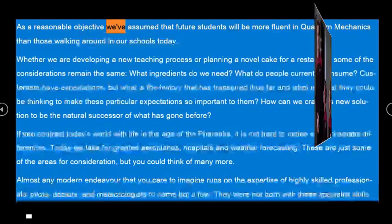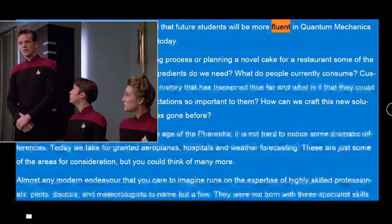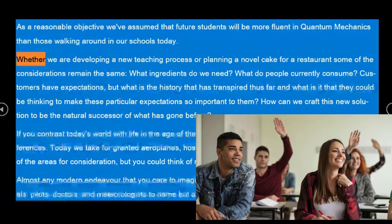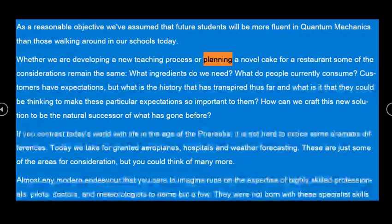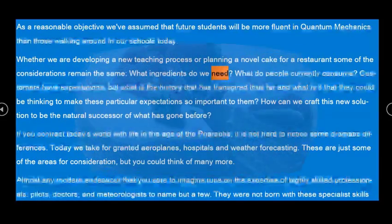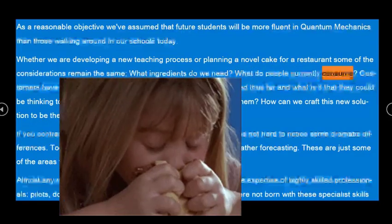As a reasonable objective, we've assumed that future students will be more fluent in quantum mechanics than those walking around in our schools today. Whether we are developing a new teaching process or planning a novel cake for a restaurant, some of the considerations remain the same. What ingredients do we need? What do people currently consume?